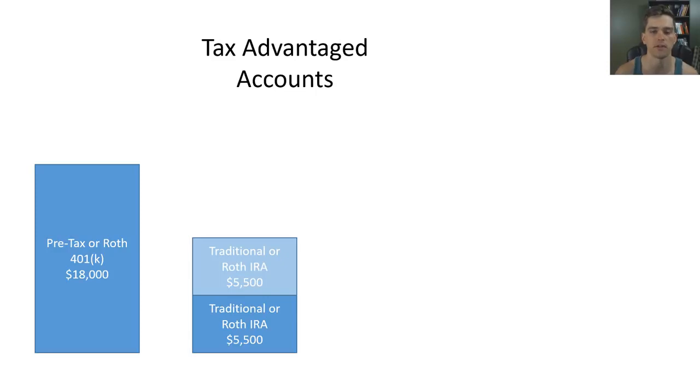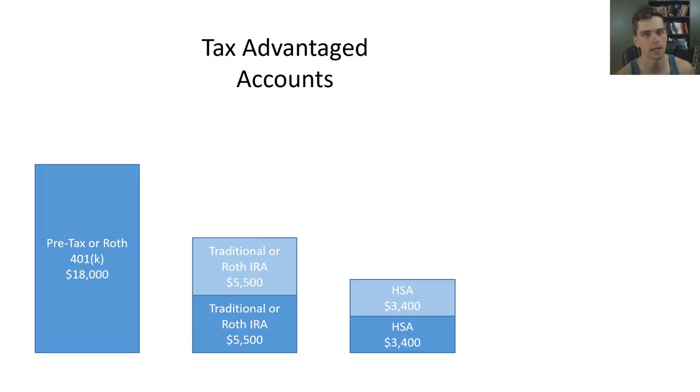Now, you may work someplace with a high deductible health insurance plan and have access to a health savings account. Of course, this is only intended to be used for medical expenses, but a lot of people in the early retirement community are actually using this for general savings because of some interesting details about the ability to withdraw from them in retirement tax-free and also contribute to them tax-free. So these are three of the most common vehicles for saving and investing in a tax-advantaged manner, better than just investing in a normal brokerage account from a tax perspective.